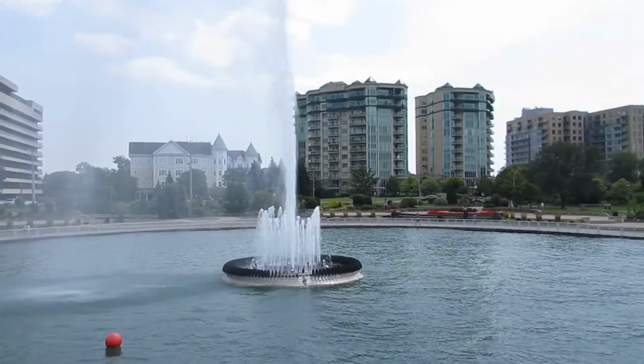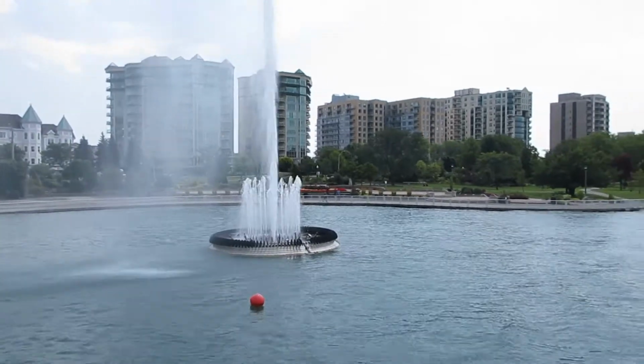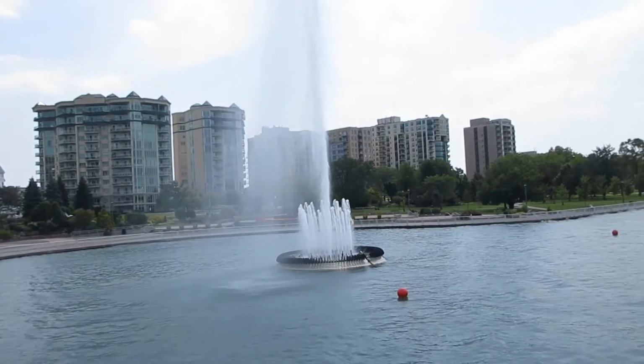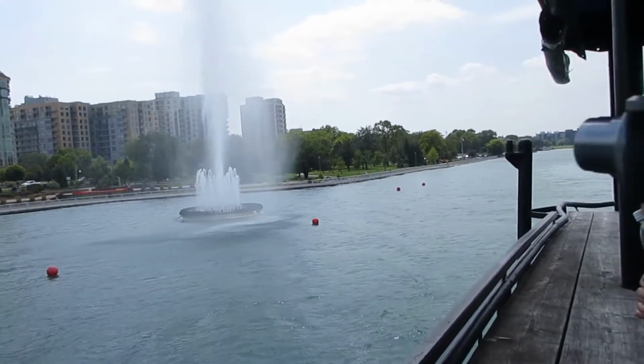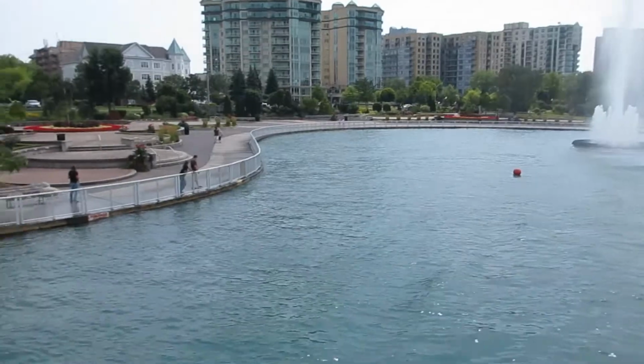Of course, as it is a fountain that floats directly on the water, it has to be taken out during the winter seasons and is placed back in late to mid-spring. The mist from the fountain also provides a nice way to cool down in the warm summer days.